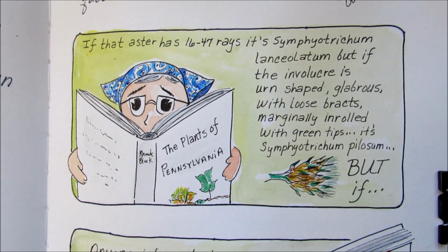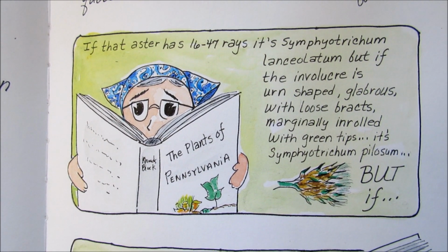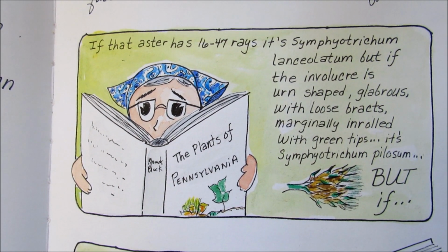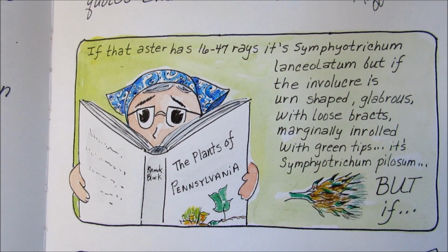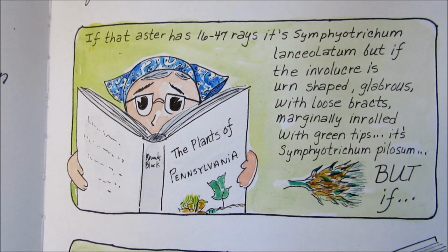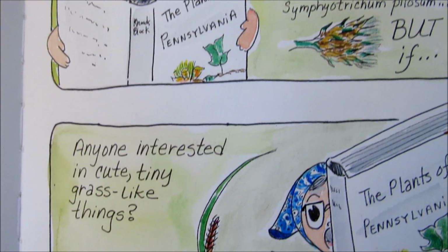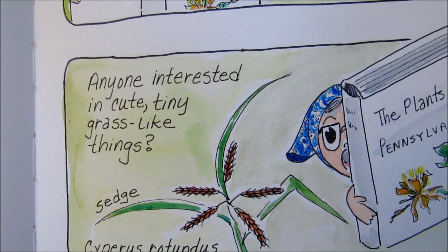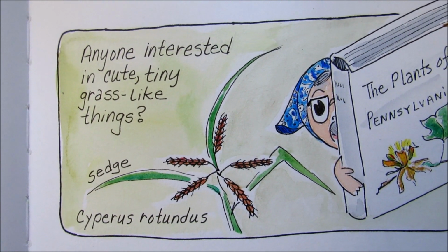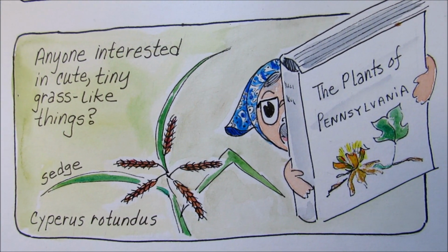Because she was a trained botanist, she could get very technical. Sometimes when she'd start describing things, perhaps trying to tell one aster from another, people on the botany walk would start wandering away and looking at butterflies or caterpillars. And then you'd hear her yell, "Anyone interested in some cute tiny grass-like things?" instead of giving out all the pertinent scientific information.